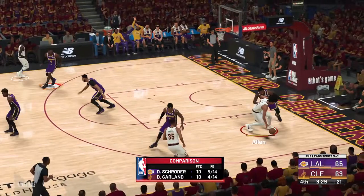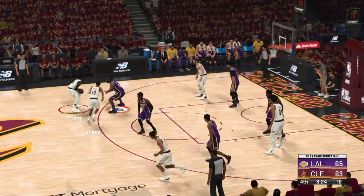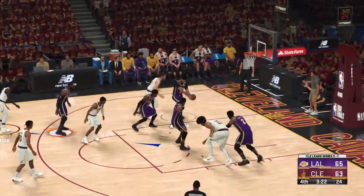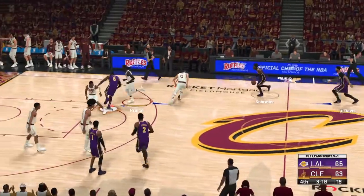I'm not sure what's happened to their defense. I think they've really got to start committing more bodies down low and really kind of close that area off defensively. The Lakers have got 4 of 8 shots to drop here in this final quarter.